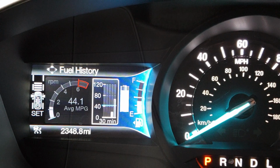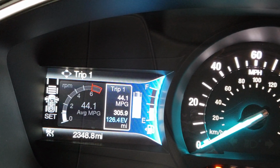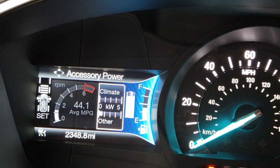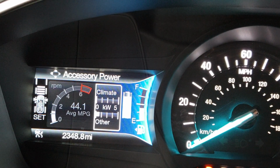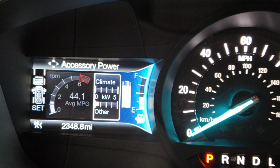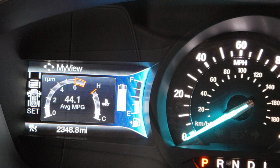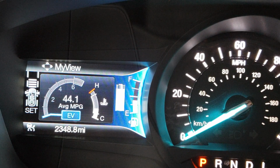Miniature versions of what was on the other side. Really up to you. Heck, I figure you could probably do two of one if you really wanted to. How much power is being taken up by the climate control and so forth. That's good if you want to try to figure out how to control your energy better. I'm going to leave it at that because that's something good. So we're going to hit OK, and we're out of that. We're out of my view.